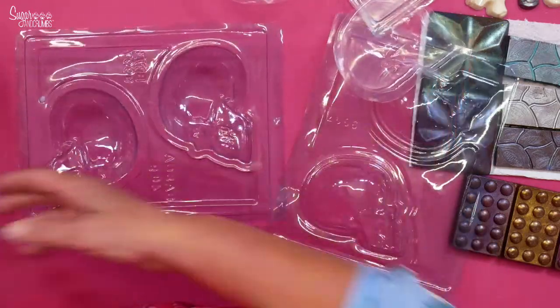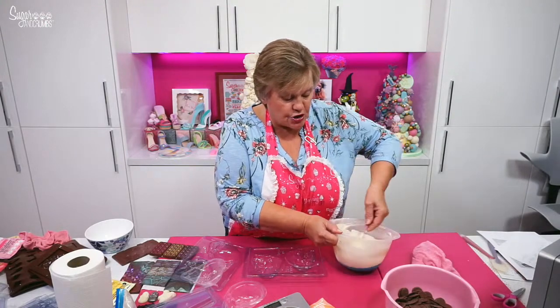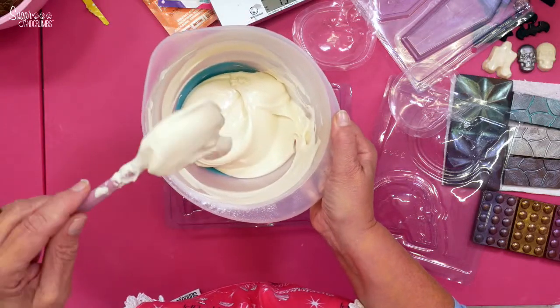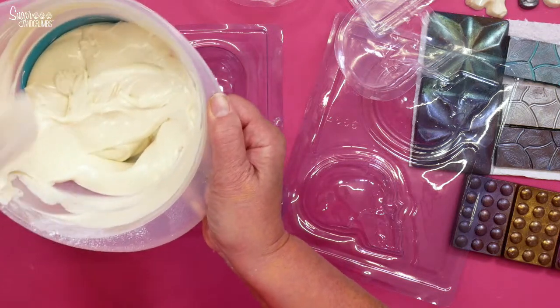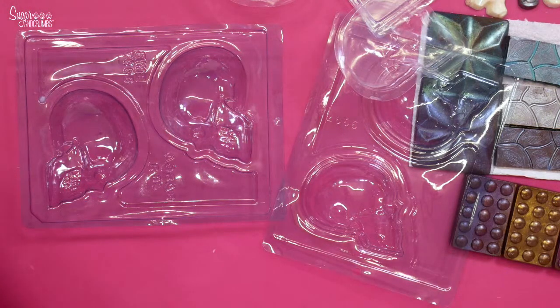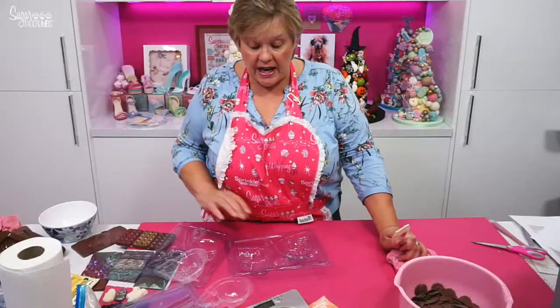So I am just going to, as you can see now, look, that's how quick this tempered chocolate starts to set. Have you seen that? Just watch where you are. Yeah, look, have you seen? That's too much, that's too gloopy to use on my mould. Now, all I've got to do is put it back into the microwave, give it 10 seconds, give it a stir, and away we go again.